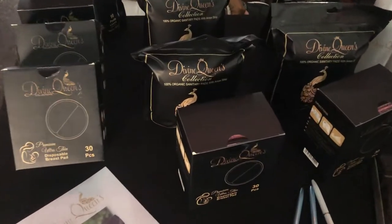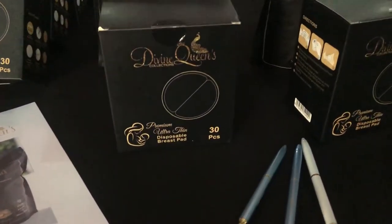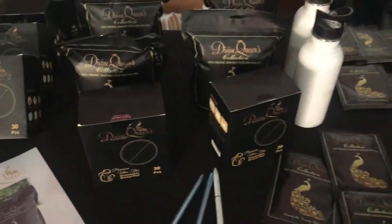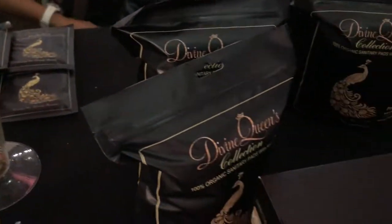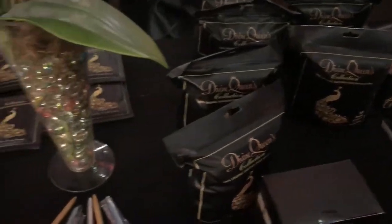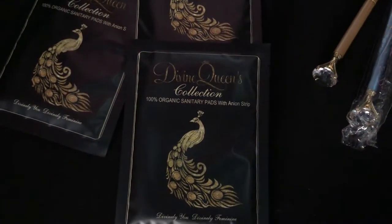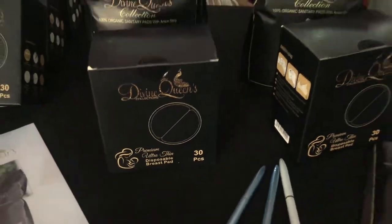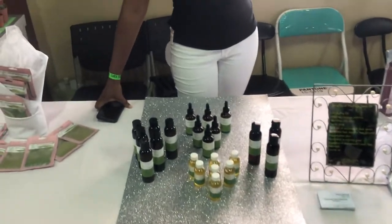So this is Divine Queens, and this is a sanitary napkin. Guys, I was so interested in this because I actually got a sample and I got this cute pen. What they say is that it has anions, and so it actually prevents bacteria. I'm definitely going to try out this brand because I think it is healthy for the women. And then I had to stop interviewing at this point because the patrons were coming in and I had to man my booth. So I had to give up the interviews.